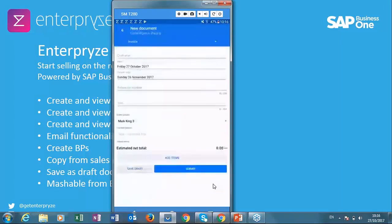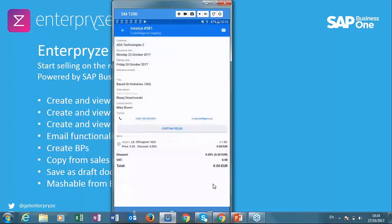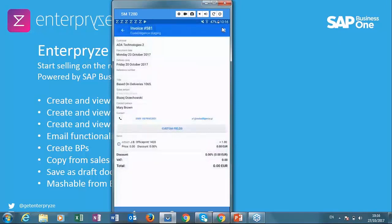Now, the last thing I need to show you is how to email this document. You have a small icon here. You can click on it and then you can email the document to the person, for example in this case, A1 at Code Diligence, and then you can email it exactly to him.